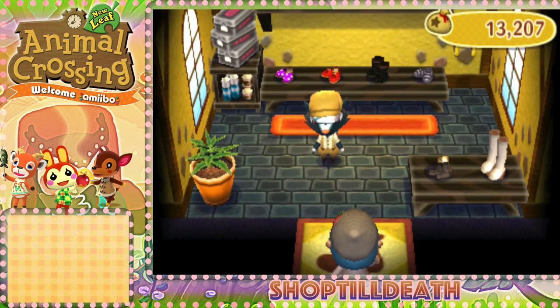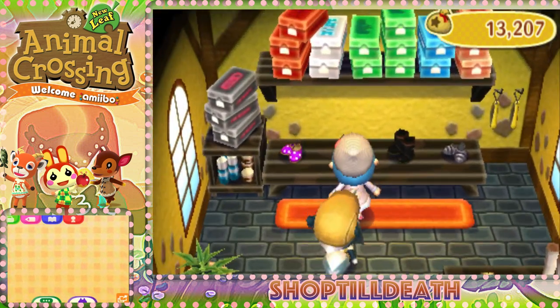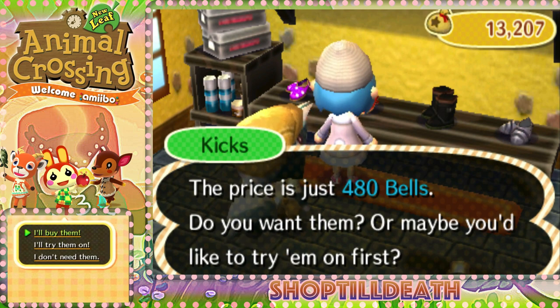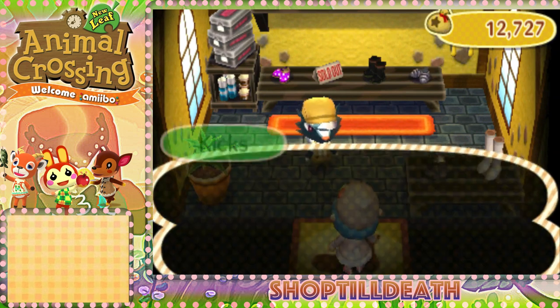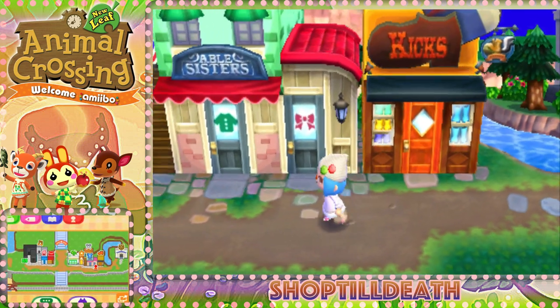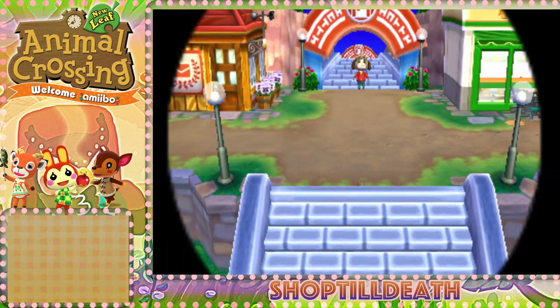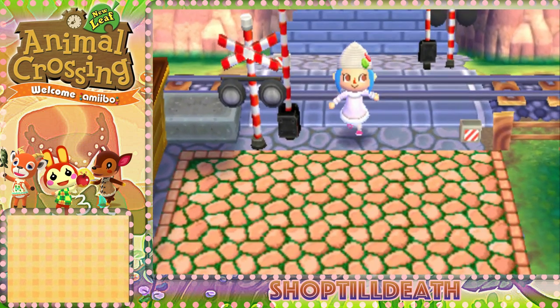I need to sell. Sorry, Kicks. Oh, these are cute. Yes. Thanks. I'll be back when you have something cute. Hopefully now that it's a new month, the Able Sisters will have cuter clothes, because lately they've been slipping on the cute stuff. I can't find no cute outfits.